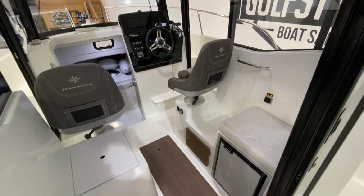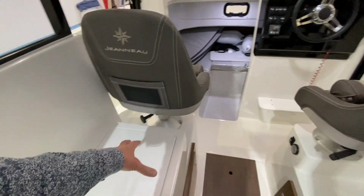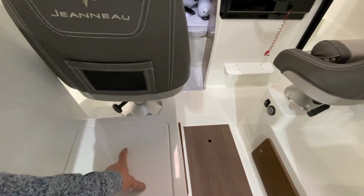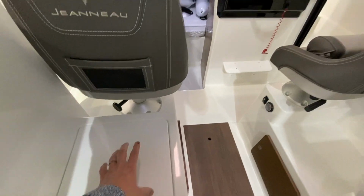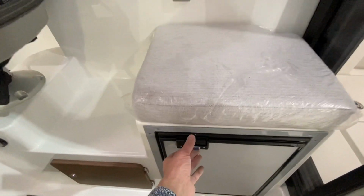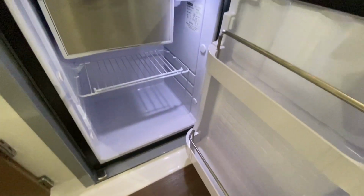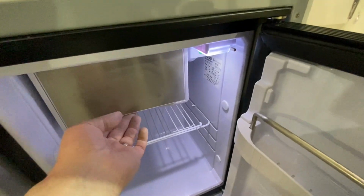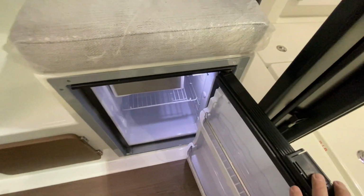So I just want to point those out as we go through it. In addition to the sink here, obviously a pressurized fresh water system on this boat as well. So you get your water pumps, you can turn that tap on. You've got pressurized running water there. We also have a fridge on this boat, an Isotherm 12-volt fridge. It's brand new, looks like it's literally never been used. There's a wee ice box in there, a wee freezer box in there too. So that's a 12-volt fridge.